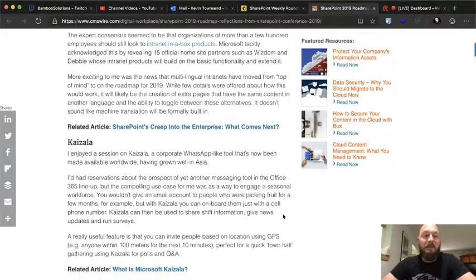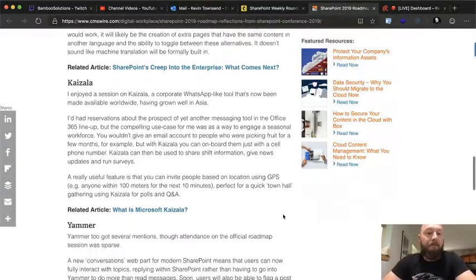The expert consensus, he says, seemed to be that organizations of more than a few hundred employees should still look at one or two Intranet in a Box products. Microsoft tacitly acknowledged this by revealing 15 official home site partners, whose intranet products will build on the basic functionality and extend it.